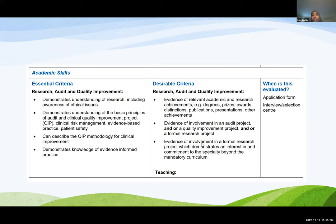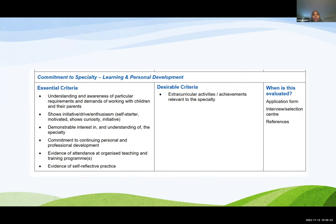Just read about it and see how it is. Again, it is on the same web page I showed you. So read about it and say, oh, I can put that, I can put that. If you have degrees, prizes, especially undergraduate, or you have awards or you applied for something, you can put that in your application. Commitment to specialty.